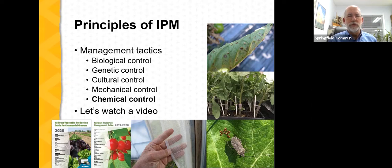And then finally, chemical control. And we'll be focusing, of course, on the use of organic pesticides from the standpoint of this management tactic. So I think at this point, let's watch a quick video that outlines the principles of IPM looking at apples in cedar apple rust.